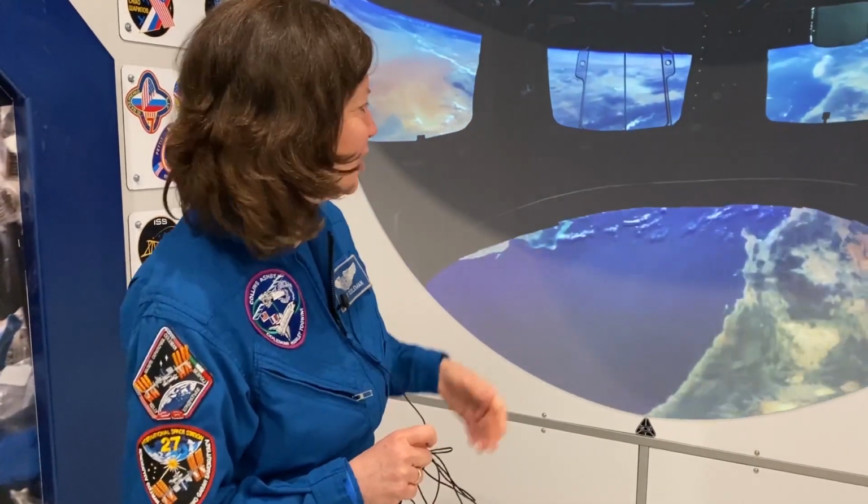And then my favorite place, come over this way, is looking out here at the cupola, which makes me think of what it was like to just be home on the space station and get to look at the Earth and feel like I was home no matter where we were, because space is home for all of us.